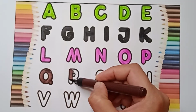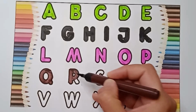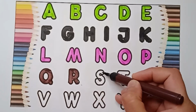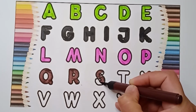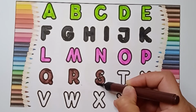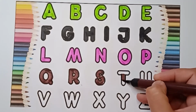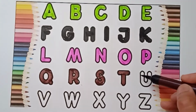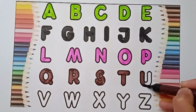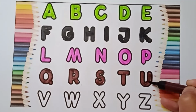R. R is for rat. S. S is for sun. T. T is for tiger. U. U is for umbrella.